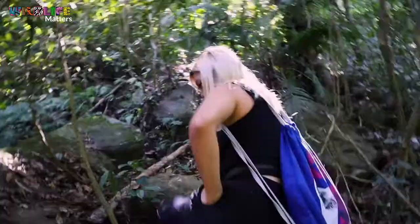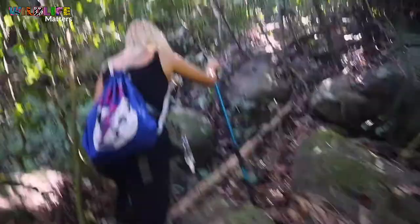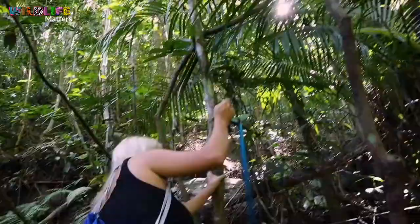So herping is kind of like hiking, but it's not just hiking. It's hiking while actively on the lookout for animals. You watch your step.